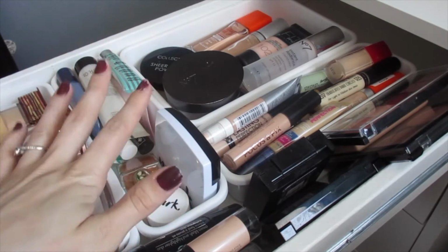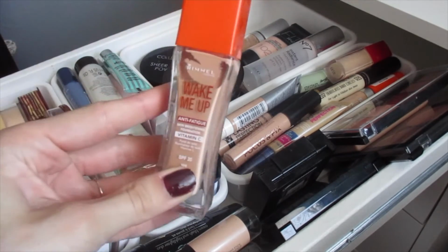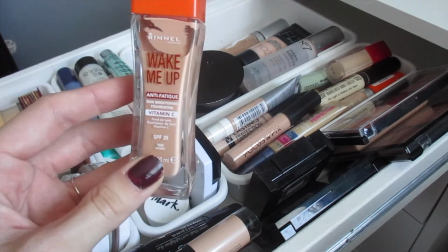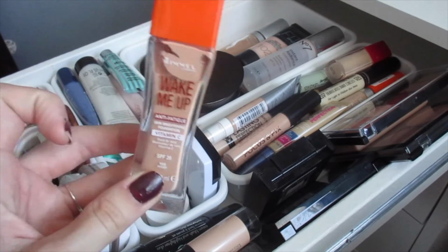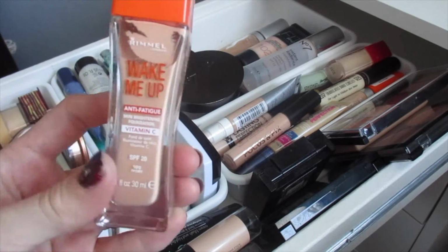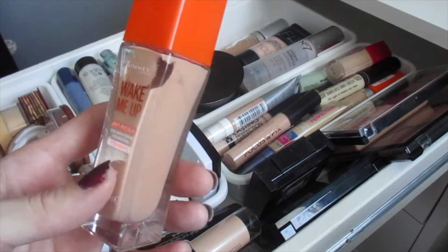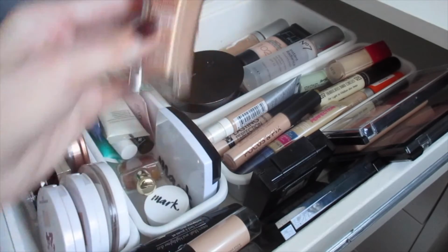So yeah, let's do foundations first. So the first foundation I have is the Rimmel London Wake Me Up Anti-Fatigue Skin Brightening Foundation Vitamin C, and this is SPF 20, and I got this in the shade 100 Ivory. I do not like this foundation at all. After a certain amount of time with it on my face, it just comes out really orangified. It never really used to do that, which I'm a bit gutted about, but I've tried it once, didn't really like it, so I probably won't try it again.